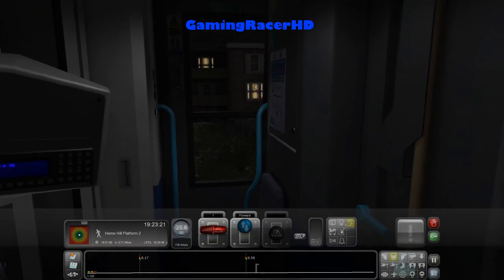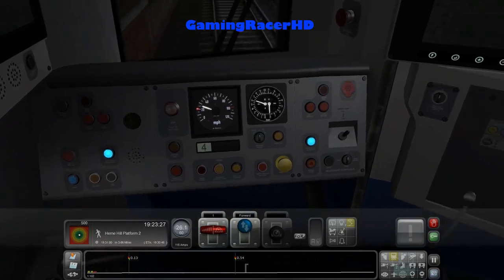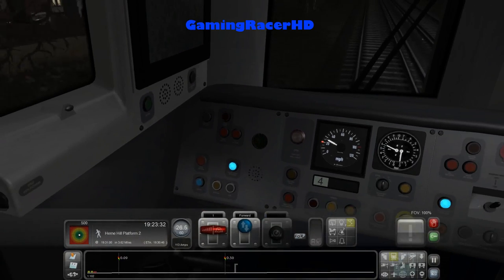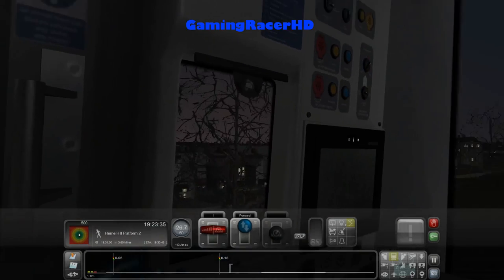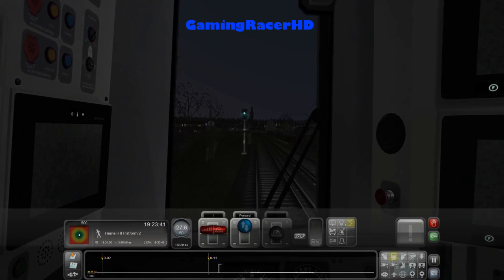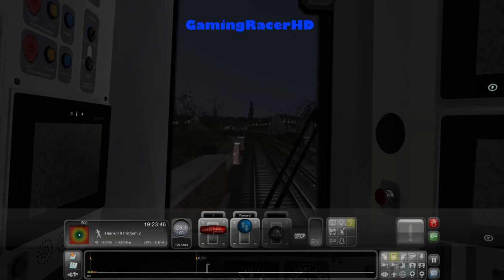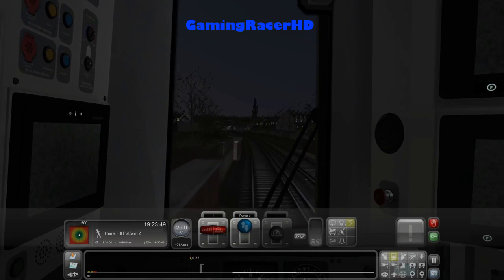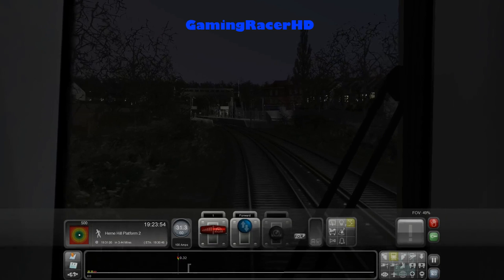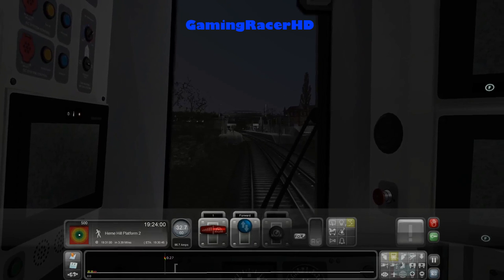Lights. Doesn't really light up too much, but we'll leave them on. Three and a half miles left to Herne Hill. Not really an express train since we're going really slowly, but it is what it is. I would prefer a stopping service, but what can you do?